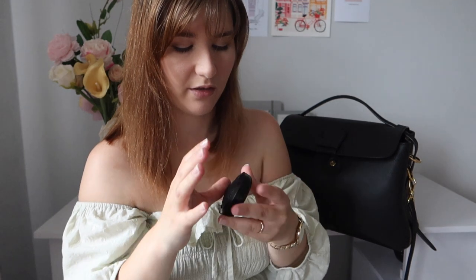And then finally, I did use this quite a few times, my little travel hairbrush. I think this is from Primark. It's just a really handy size just to throw in your bag.